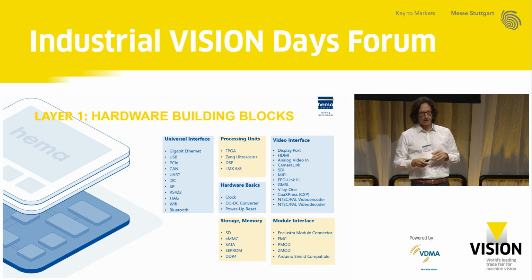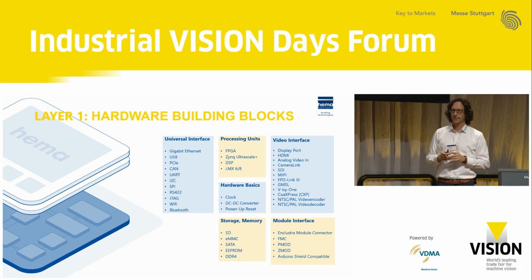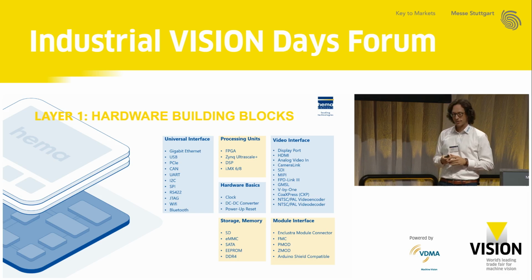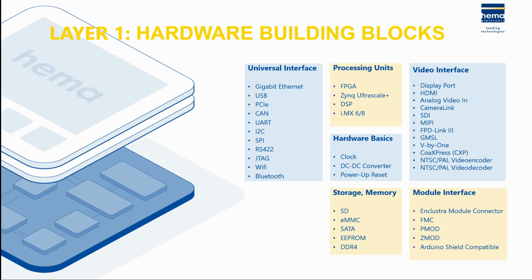So in this slide, you see some more details. You will recognize the interfaces. I hope you can see the smaller ones. Yeah, looks big enough. Typical interfaces, storage, processing, power management. Those are the tasks that, when you look at your different projects, you repeat and build in more or less the same kind every time in your project.